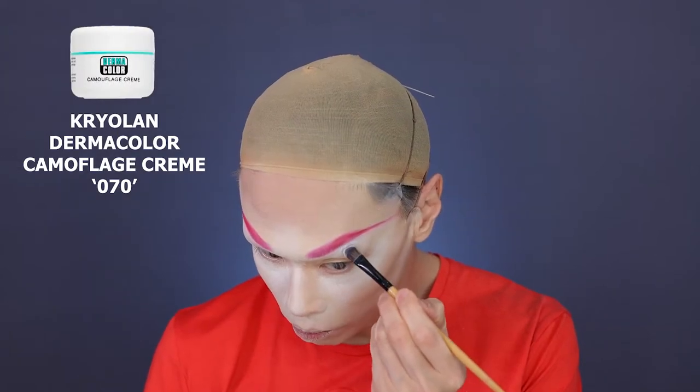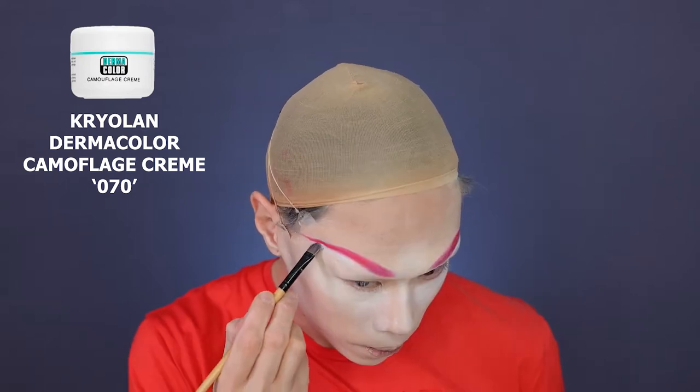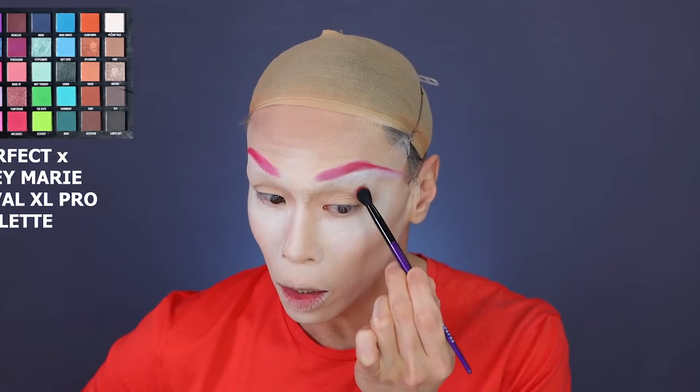And we're going back in with 070 to just a minimal treatment. And now with my packing brush, I'm going to go in with the same Inferno. Okay, and I'm going to pack on a huge wing here. Okay, starting on the outer corner.